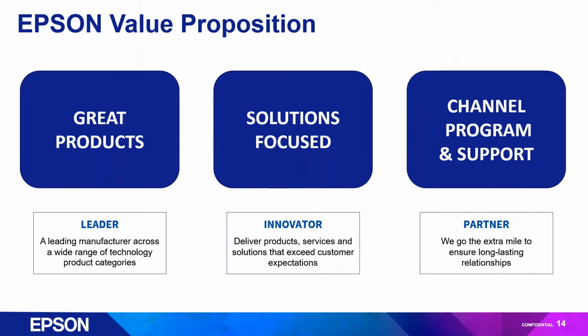So when I look at Epson's overall value proposition, again, we talked about leader, innovator, and partner, but I also think it comes down to the fact that we have great products, we're solutions focused, and we've got an outstanding channel program and support. And I think all those things together is one of the reasons why Epson is a market leader and driving the category.